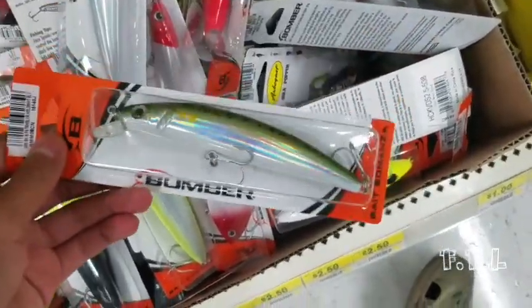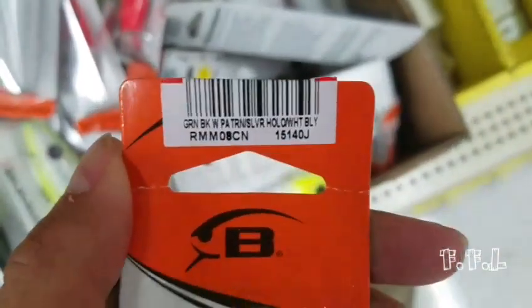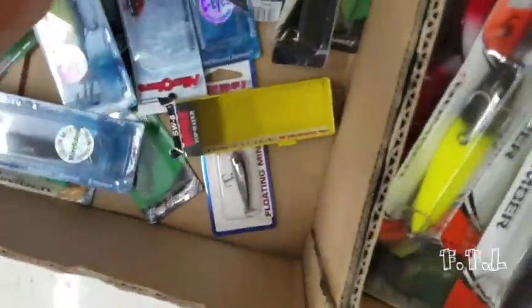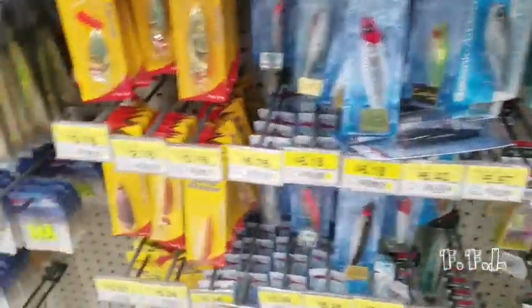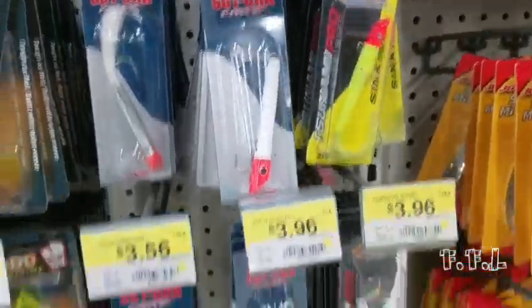Oh, are these any good? You guys know anything about these? They're like always on sale. I don't know what this is. What is this? Green back with Pennsylvania. I don't know what PA stands for. You guys know anything about this? Let me know in the comment section. Oh, somebody opened this. Pretty cool. More hard bait. You guys know anything for snook or mackerel? Let me know in the comments.